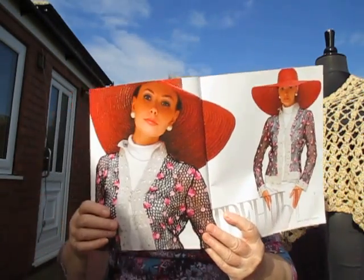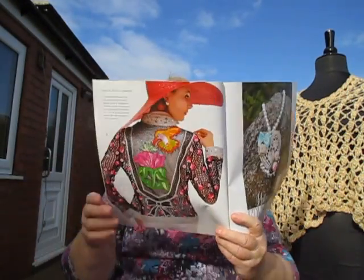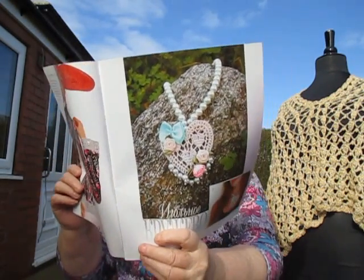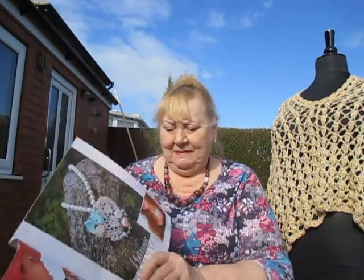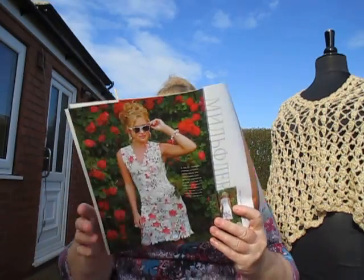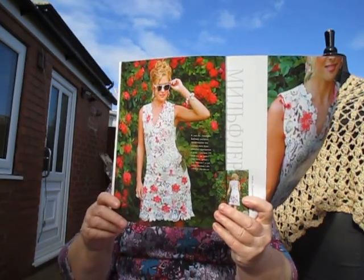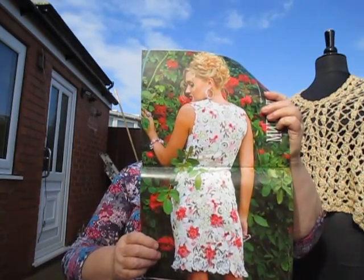That's a very, very lacy jacket. It's got a very intricate back. I do love the little heart though. I think the heart is pretty. That's very, very intricate, but it's a little bit flowery for me. I'm not saying I wouldn't do it, but I think it's a little ornate for me. That's showing it again.